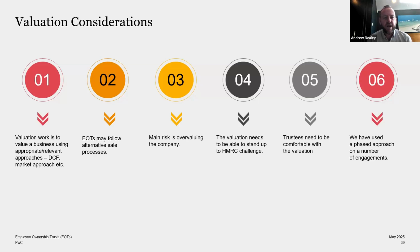In terms of the main risks, one is overvaluing the business, and to that end, the valuation does need to be robust. It needs to be able to stand up to HMRC challenge, and the trustees need to be comfortable with it and make sure that they're satisfying the requirement that they're not paying more than market value. In terms of approach, we often see a phased approach. Often there'll be an initial valuation work stream that does the initial analysis and makes sure that aligns with shareholder expectations, and then there will be the longer form full valuation, which will be completed at or around the final transaction date.